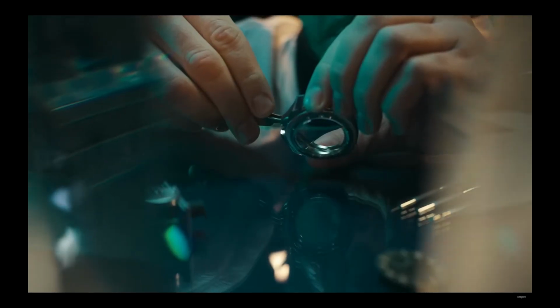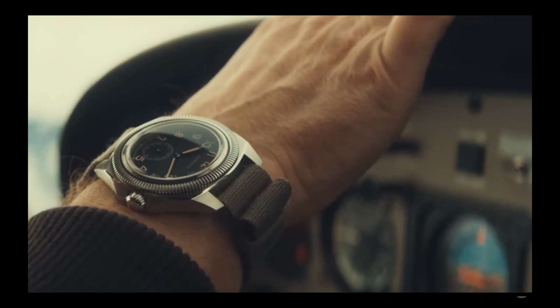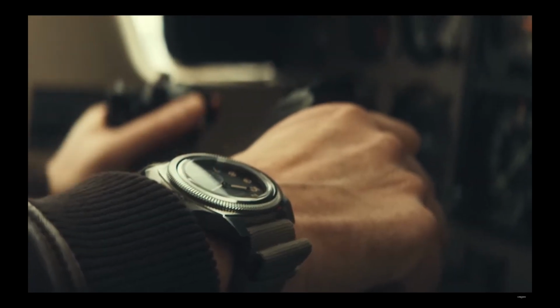Oh, and the bezel rotates, I don't care. I could have done without that little triangle aesthetically. It's not a thing for me.